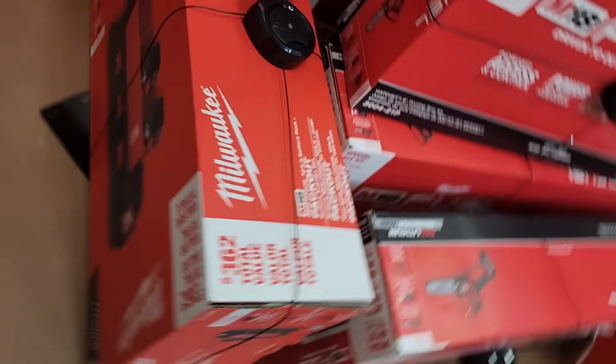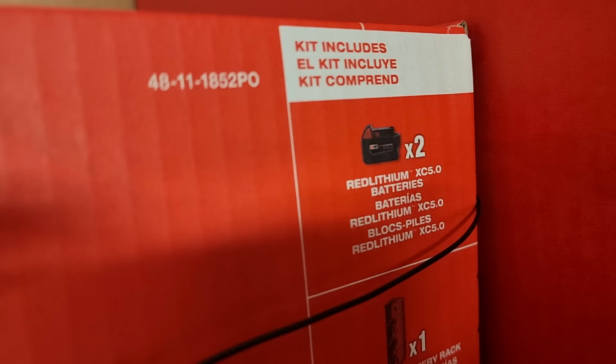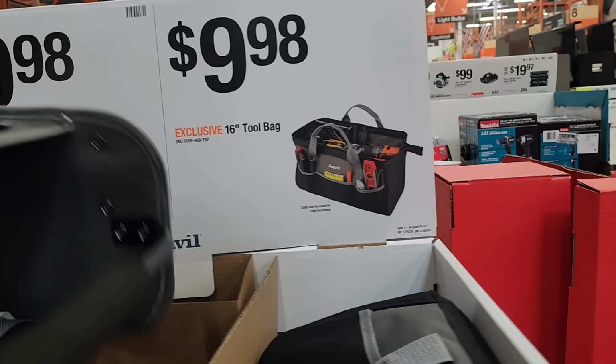I don't know if they're gonna have a good sale on the other one. However, on the Black Friday they had these out. This is a 2 battery, and plus they do include the mounting system and the battery rack, plus those 2 5-amp-hour batteries, I believe, for the price of $169. Definitely check it out, guys. Make sure you guys double check the price on that one. It might be lower.